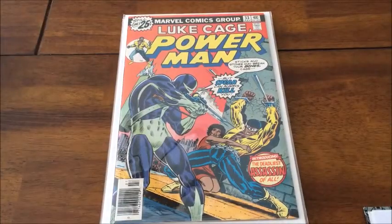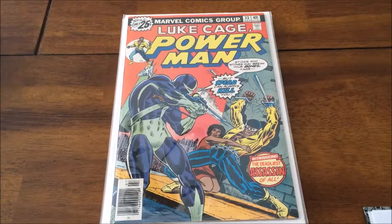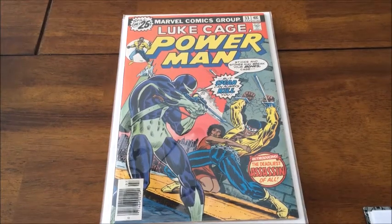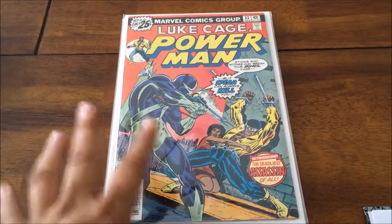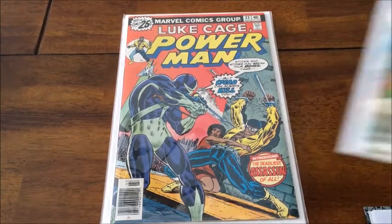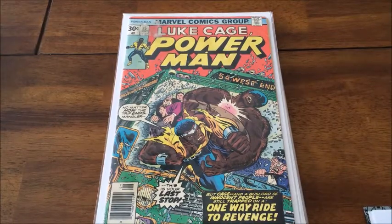Was lucky to come across this high-grade copy of issue number 33, the first appearance of Spear. Basically a villain who uses elaborate spears. Oh, the cover is done by Ron Wilson and Romita, but I see more Romita in this cover than I do Wilson. And out of the 50 cent bin, I got issue 35. Loving the reader copies for 50 cents. This cover is done by Mary Severn.